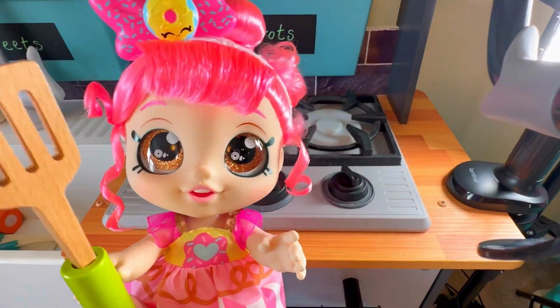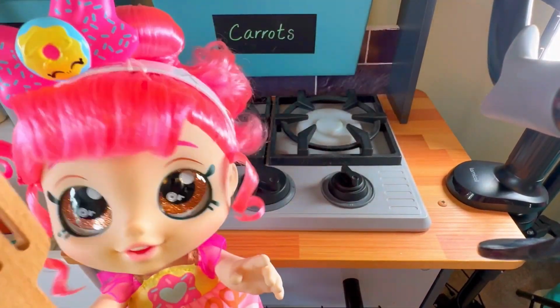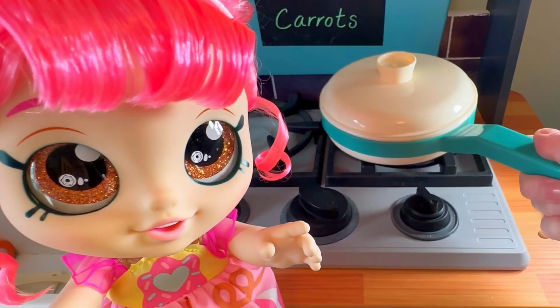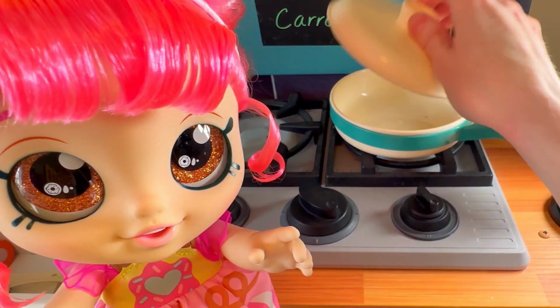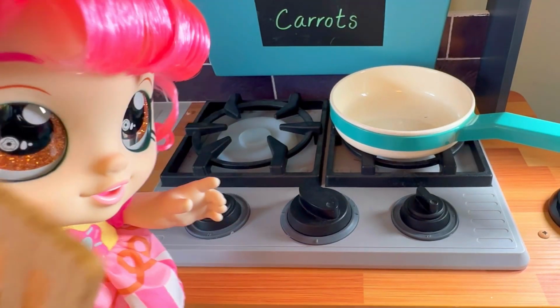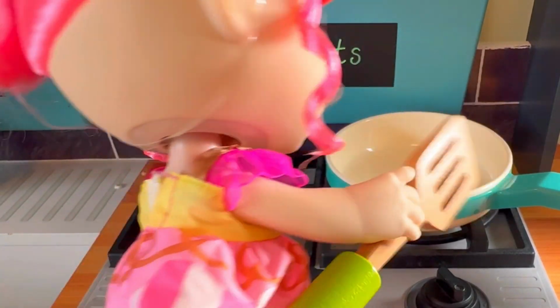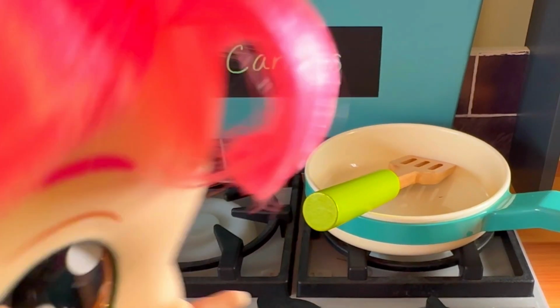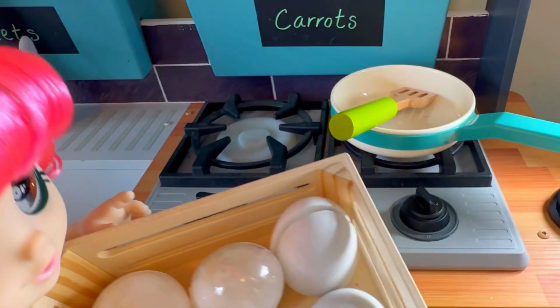Oh, hey, Donatina, what are you doing over here? I found the spatula that you're gonna need for the eggs. It was in the dining room. Oh, thank you so much, Donatina. Would you mind putting it in the pan for us? Oh, sure. Here you go. Thank you so much. Let's get started on cooking those eggs.